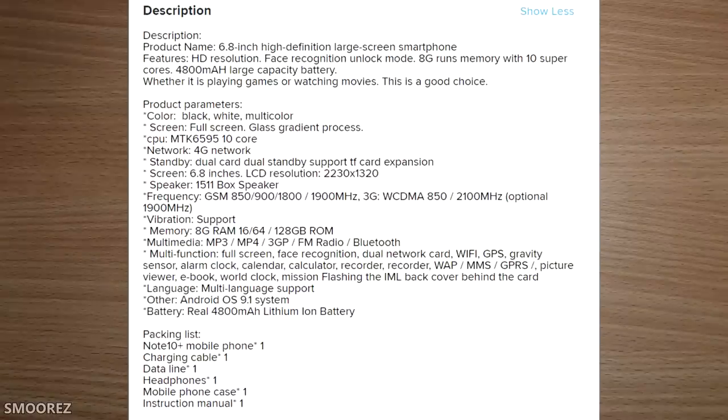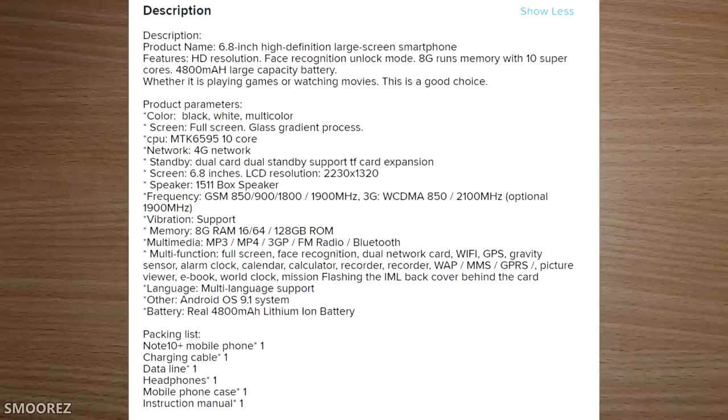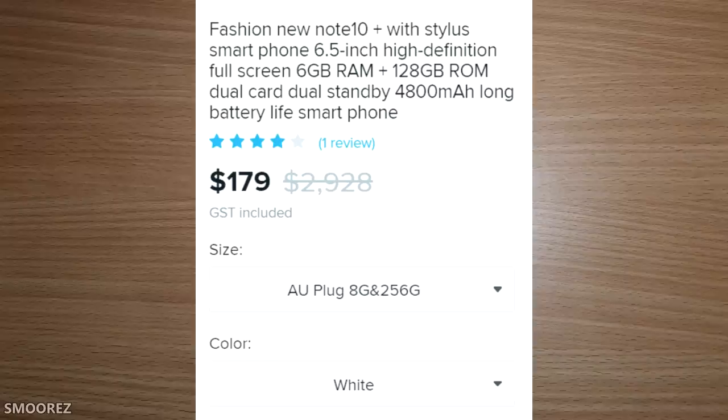Now, while the specs listed on the listing that I bought this one from aren't really that great, as you can see here, it's just fairly basic and pretty much what we expected, it's the other listing that I found, which popped up after I bought this one, which is cheaper, which kind of sucks.